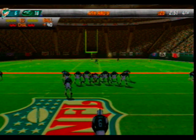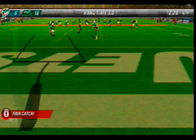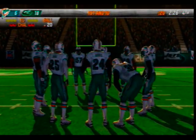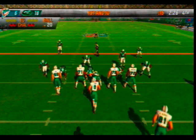Hansen comes into the game for the punt. Clayton lines up deep for the punt return. Fair catch. If they want a shot in this one, they've got to put something together on this drive. There just isn't much time left. Almost at the 2-minute mark now, ball on the 20-yard line.